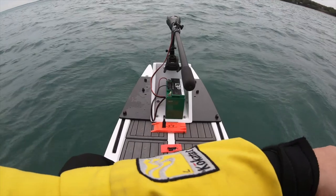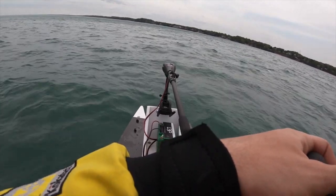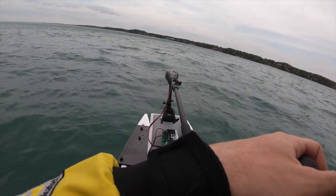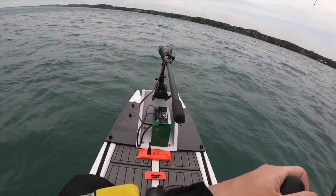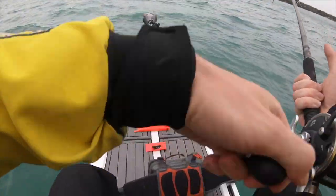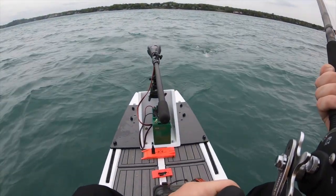Okay. Oh, big head shakes. Oh my God. Big lake trout. Huge lake trout. Okay, at least I saw it. Now I know it's not a brown. You guys see that? It's a really big fish. Big lake trout. This is a very meaningful fish, you guys. It's my first sizable fish on the paddleboard.